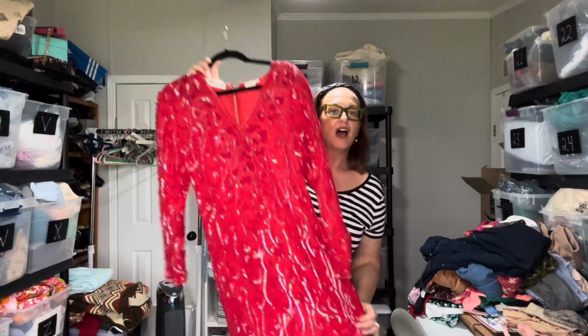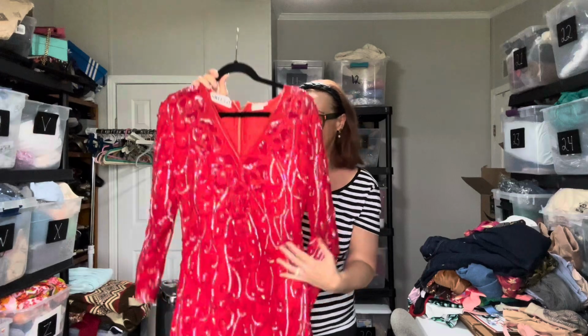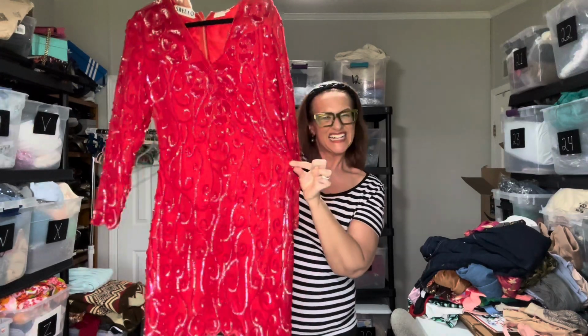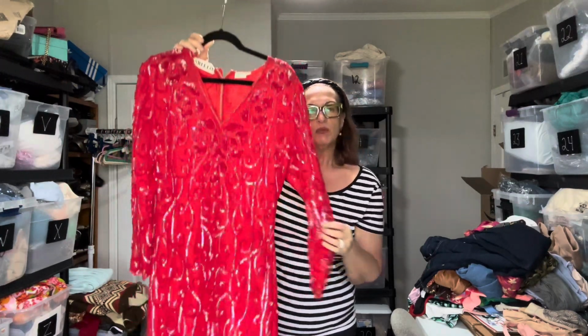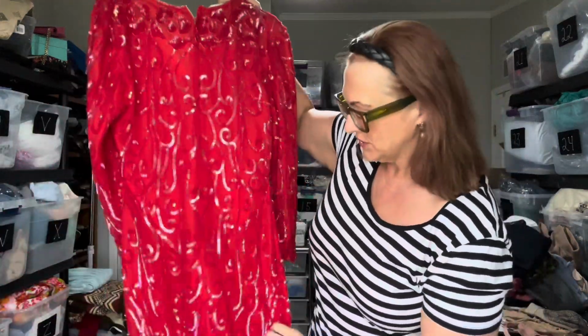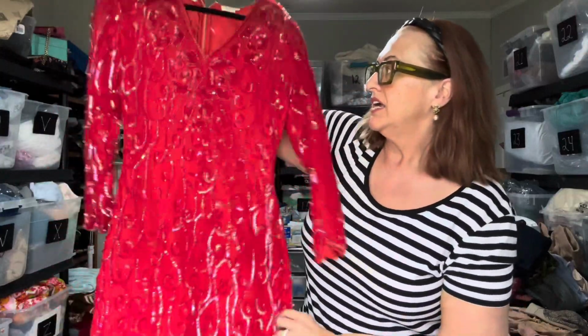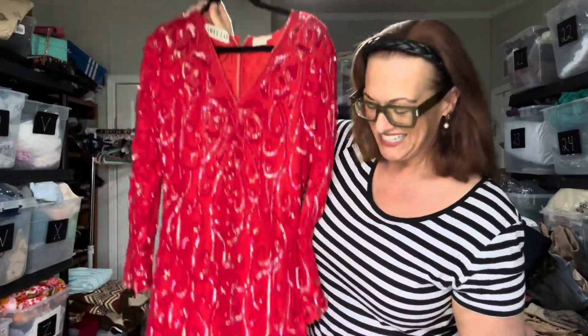Prom season is on its way, and wouldn't that look adorable on a junior prom girl? And this is vintage size 8/10, but to me it looks like maybe a size 6. I will be listing this for $100. Again, it's 100% silk, handmade, rare, full zip, tiny, maybe 6-inch slit. And yeah, I'm really excited over this piece.